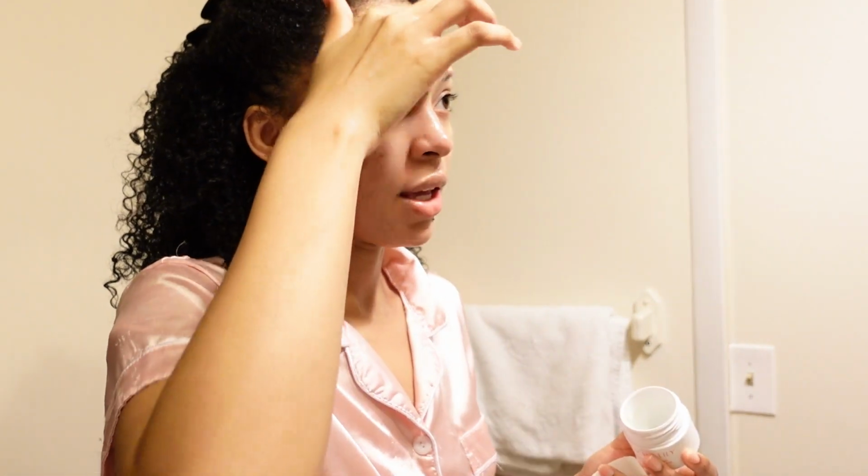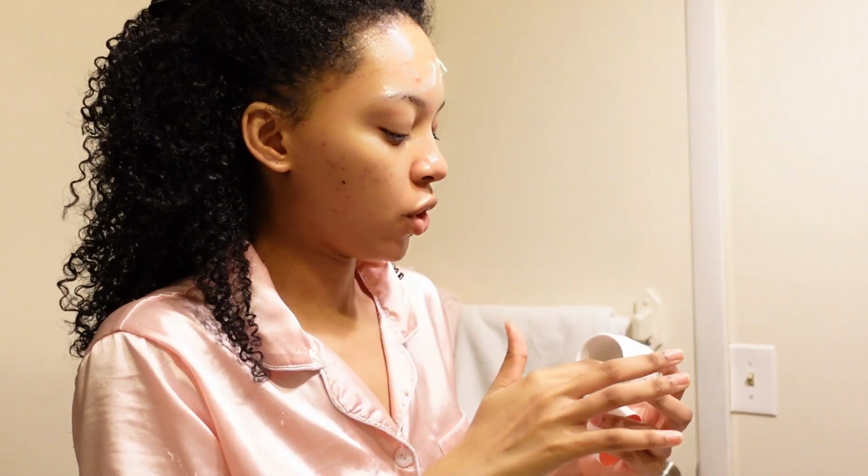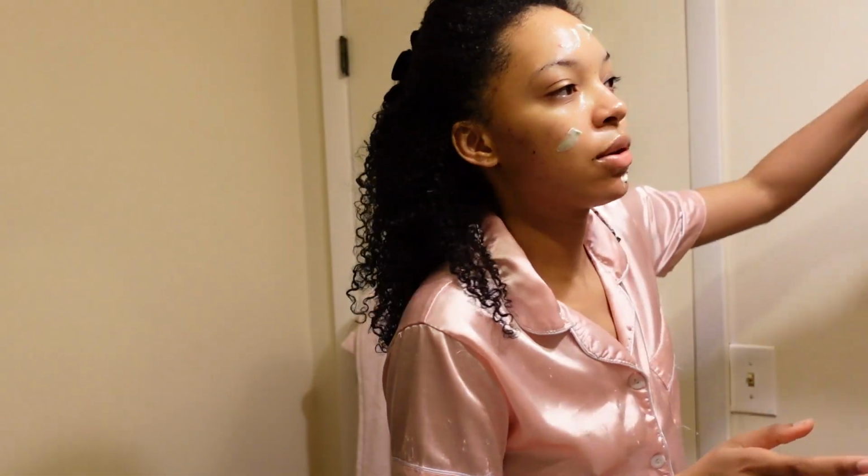Things that I don't rotate often are my moisturizer, my Glass Skin Serum, and my toners. I have two toners. I have a hydrating toner and an exfoliating toner, because I don't exfoliate every night.